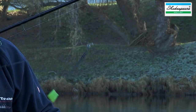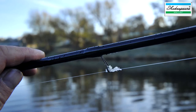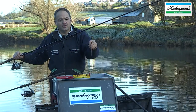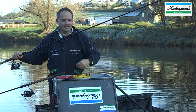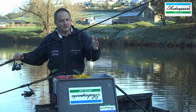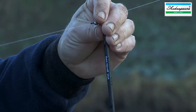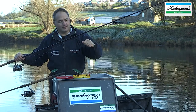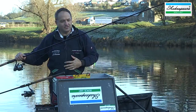We had a bit of a problem early on in the session with the line freezing in the rod guides, and I've actually had to fish a slightly heavier float than I would do to help me to get the line through that situation. But now that the ice has thawed, I'm going to probably switch down to a 2.5AA waggler so that I restrict the splash on the water when I'm casting and also improve the presentation.